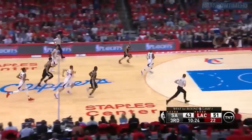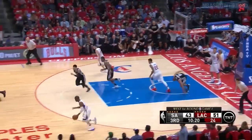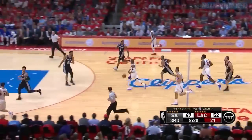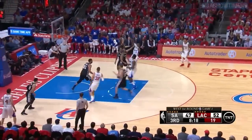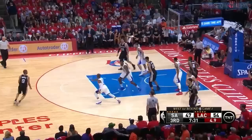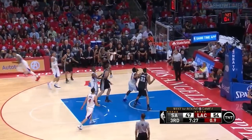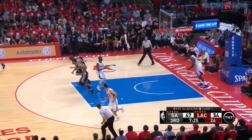The 2 points. Leonard with the steal, 2-on-1. Parker has finally got Chris Paul back on his heels. Tony Parker looking for a foul from Chris Paul. Paul with a 14-footer. 1 of 7. They are begging Tony Parker to shoot that outside shot. And he finally got it to go.